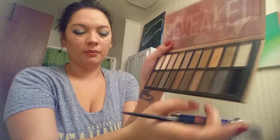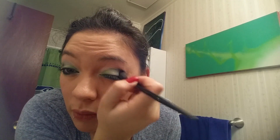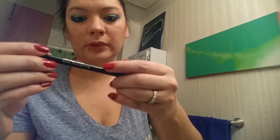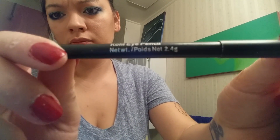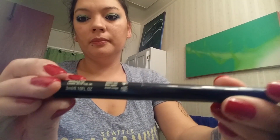Now I'm going to use the Revealed palette by Coastal Scents, and we're going to use the matte black color to really darken the outer corners because I'm going to do a winged liner. I'm going to tightline my eyes with the Starlooks Kohl Eye Pencil in K01 Obsidian. I like to do my winged liner with this Illamasqua Precision Ink Liquid Liner.